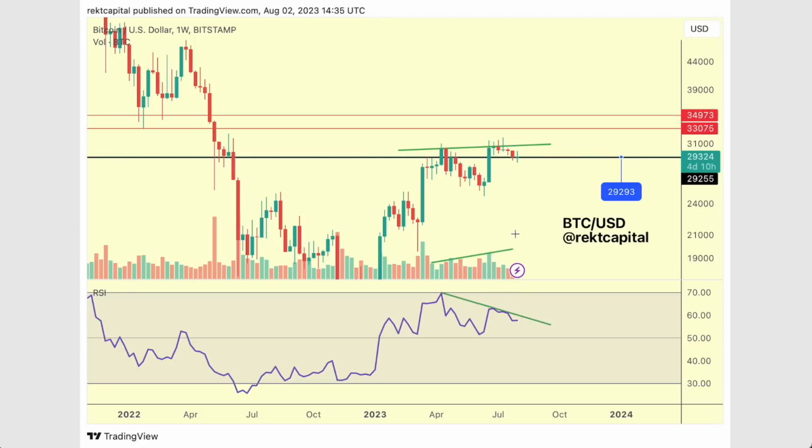So generally speaking, bulls need to put in a bit more strength to make new highs. That's the main takeaway here. And still, even though the volume is increasing, price isn't really increasing as a result. So bulls may be running out of steam here, and the RSI is a testament to that.